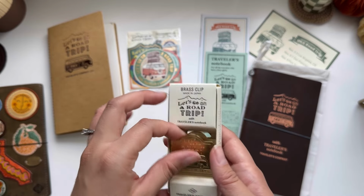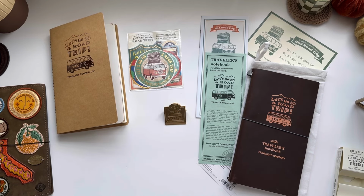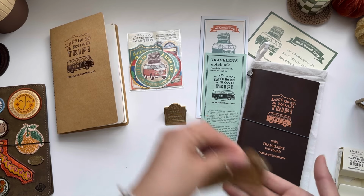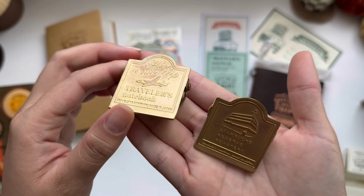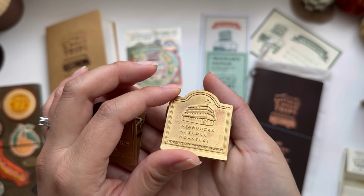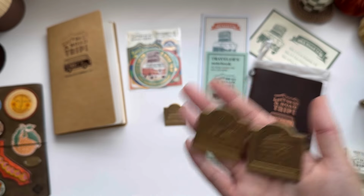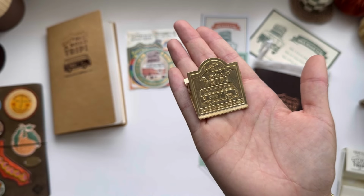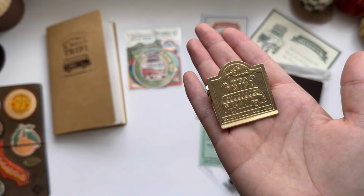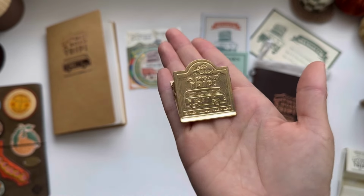The brass clip designs right now are currently, I have them, so let's just get them out. The brass clip designs I have are the classic Traveler's Company logo, which I don't know where it is now. We have the Airlines Have a Nice Trip one. I was able to get Starbucks Reserve Roastery when I visited that place in Japan in January. And then now we have the Road Trip one. So there's a total of only four right now. And I think that's so cool that they made one for the road trip and how special it is that I was able to pick one up.